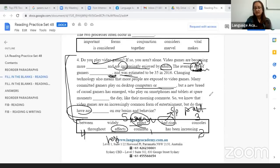Had is used in past tense. Can we use between? No, because between is used for just two things. If it is more than two, they will give us some other option. It's better to say throughout, because that's why we are using throughout. Between is just for two things, whereas throughout is any time possible. So between cannot count in that case.